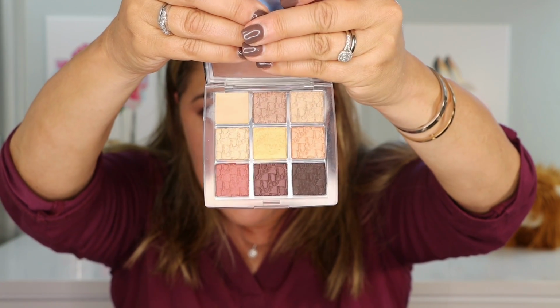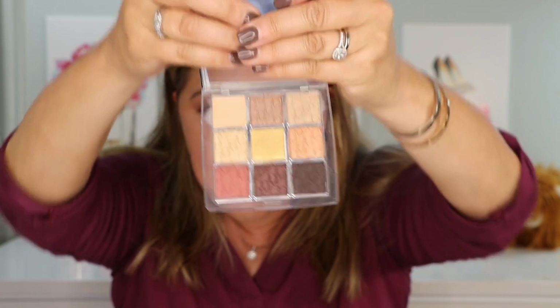And in the demo, which I'm going to have music set to so I can speed it up a bit, I do apply that by tapping it on with my finger, but you could use a brush if you'd rather. It is just a cream primer product that Peter Phillips introduced to just make the makeup go on smoother and to help it stay, and that is standard in the Dior Backstage palette.